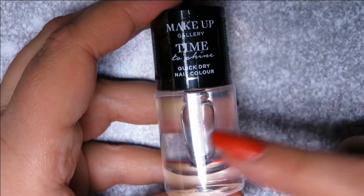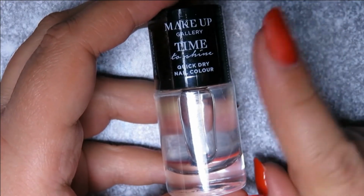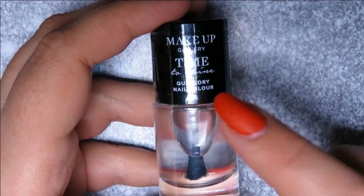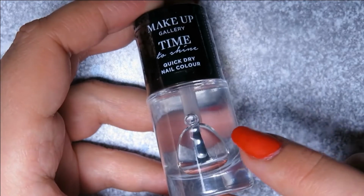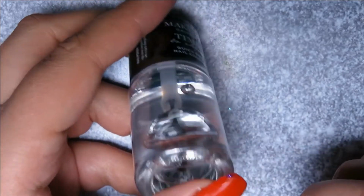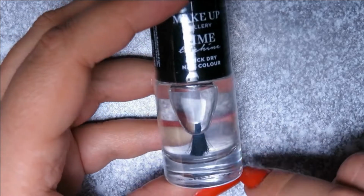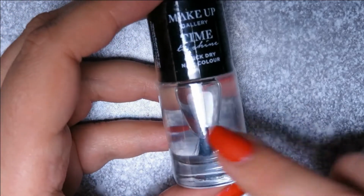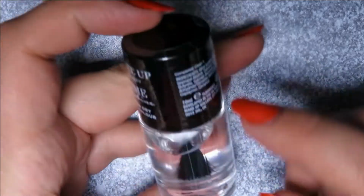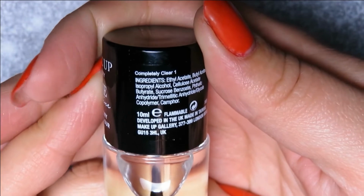Then last but not least, in my 1 minute nail art challenge, I will link that up top around here somewhere, I was saying that I couldn't do a quick dry top coat because I didn't own one, so I actually picked one up today from Poundland again. I thought it could come in useful. I do usually use gel polish, but on the odd occasion I do use normal nail polish, and I thought a quick dry top coat would be absolutely ideal. So it's literally just called Completely Clear. It's not got a fancy name, just number 1 Completely Clear.